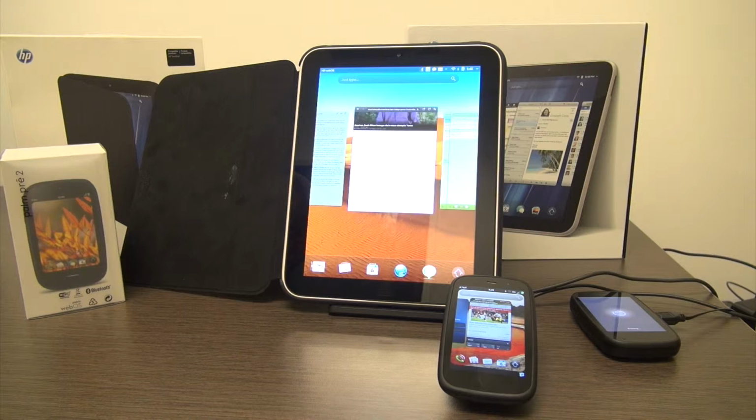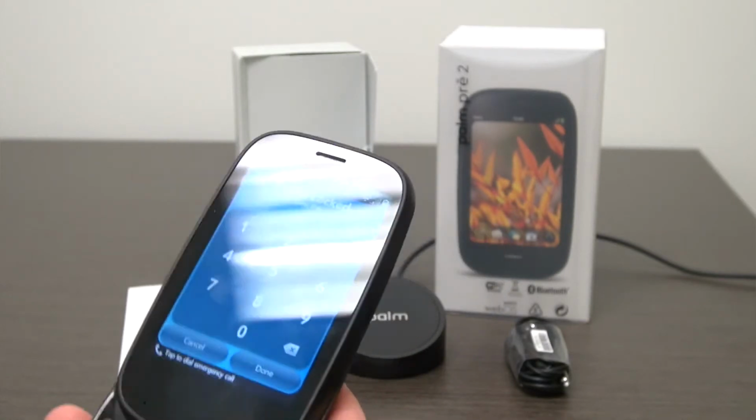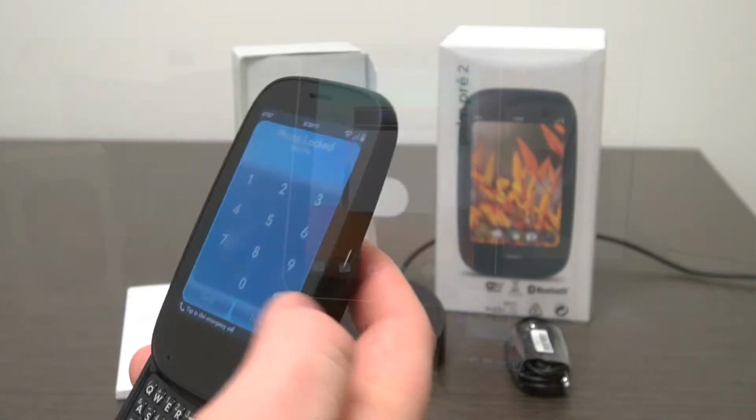These devices, having been discontinued back in 2011, are not available in retail stores. However, from time to time, they may be found on eBay. The Palm Pre 2 may be a good fit for your life if you are interested in a device which runs a unique operating system and has a physical keyboard.